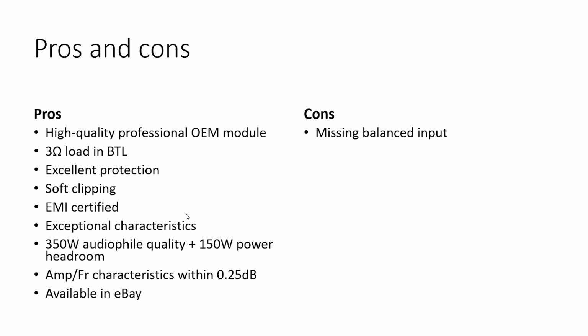Cons. Missing balanced input. In my case it's a feature, because I'm developing my own. No need to pay for integrated ones. Cost optimization. Unregulated auxiliary voltage. In my case it's a feature, because I am developing my own high quality ±15 volt stabilized power supply for the amplifier.